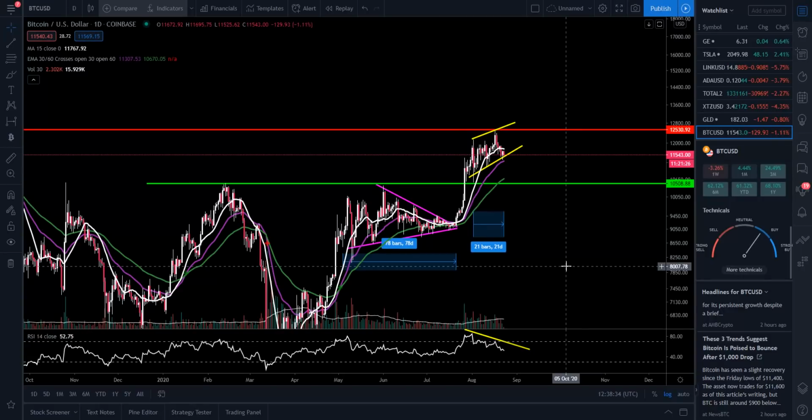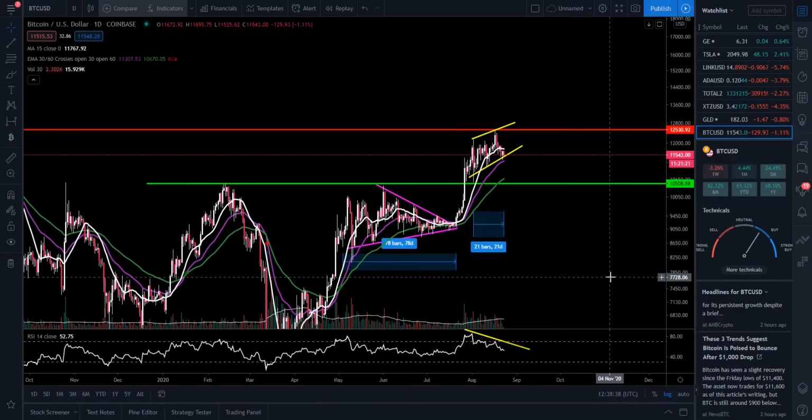Pay a lot of attention to those, because that's really going to be a key area to see if we get one of those massive bounces off that key area. So that's what I wanted to bring to you guys today.